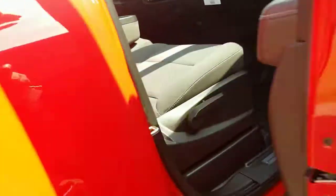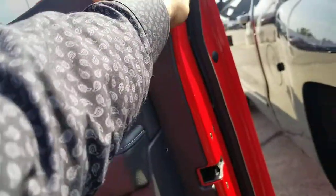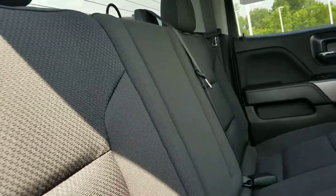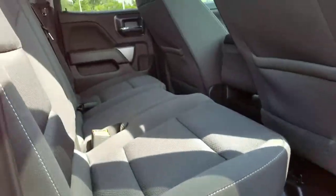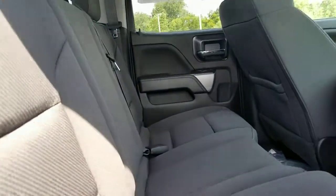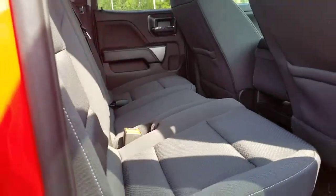Moving on to the back of the truck, this is a 4-door double cab, so it has a shorter back seat than the crew cab. But for all intents and purposes, for a lot of customers, just like myself and my kids, this 4-door is plenty. These do fold up straight, just like this as well, if you needed to use those for cargo.